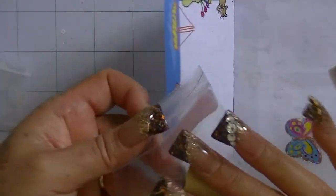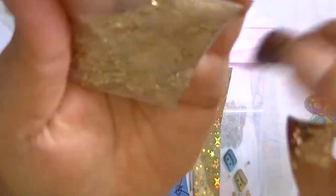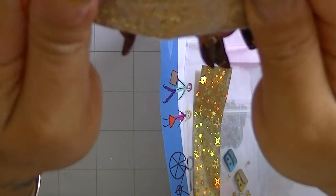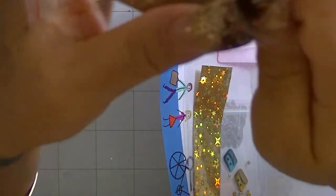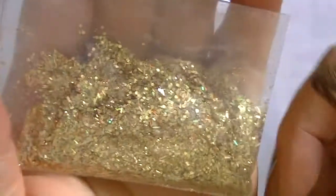And her glitter. Let's take this out. This is really pretty too. Kind of looks like my gold mix. Gold glitter, gold dots, hexies, and a little bit of maybe red in there. And it's really pretty.